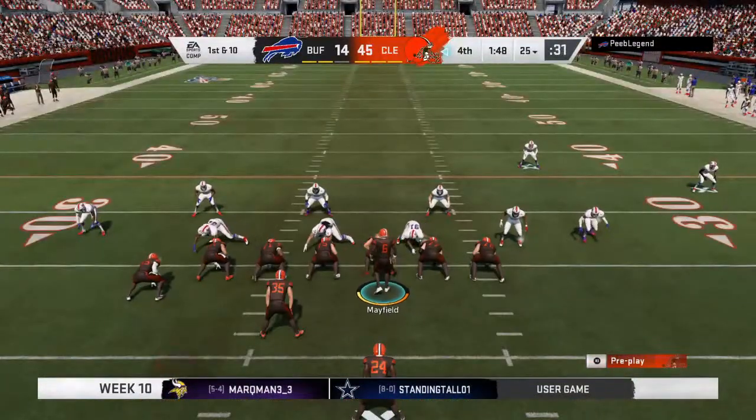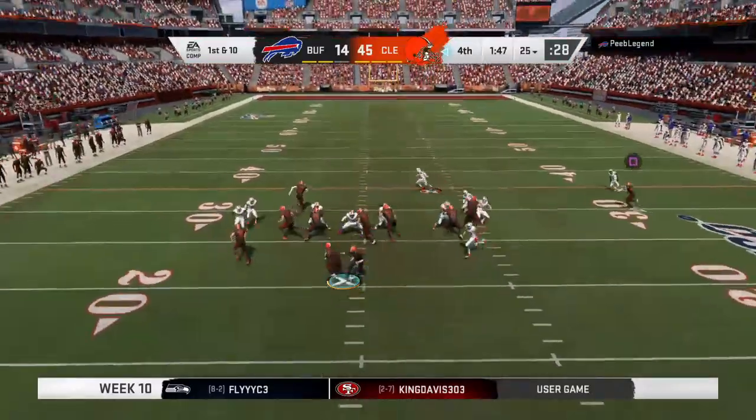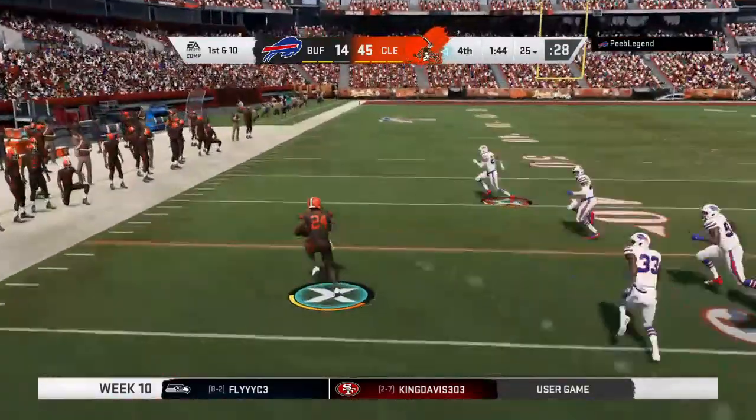The Browns drive about to get started. And this game comfortably in hand. The scoreboard speaks for itself, but you still got your starting quarterback out there. When do you go to the backup? Let him get some time.